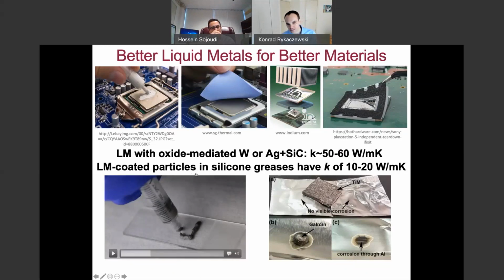So far, playing some tricks, we're able to push this thermal conductivity to somewhere between 10 to 20 watts per meter Kelvin. And we're doing a couple other tricks, and we're really getting to the level where these pads have thermal conductivity of about 20 watts per meter Kelvin, which is what you really need to remove the heat efficiently from the more and more powerful integrated chips these days. So there's still a lot of work to be done.